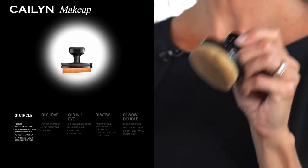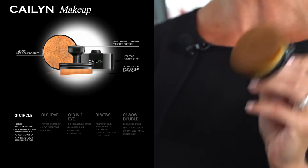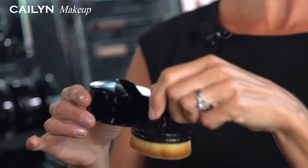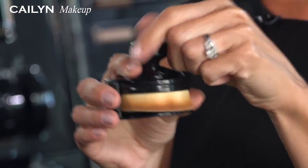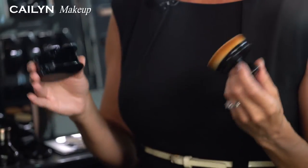This brush contains over 1 million microfine bristles. It has the palm grip for maximum pressure control, and it has this perfect little storage compartment to prevent any bacteria. It also has a 35-degree angle for every contour of the face and body. You can use your liquids and pressed powders. It gives you that quick, even blend for that polished finish massage effect. And it offers you anti-aging effects because it gives your skin that perfect circulation that is needed.